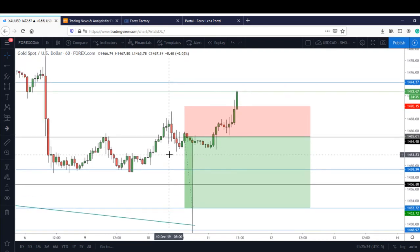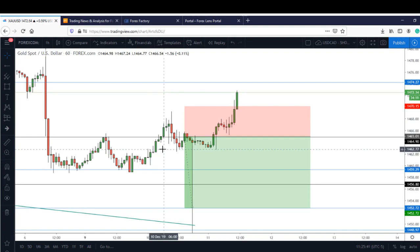And practicing on a demo account, if you're not on a live account, this sixth sense is what's going to really improve your trading game, because it's one thing to know when to enter a trade, it's another thing to know when to get out, and those are the two most important things when it comes to trade management.